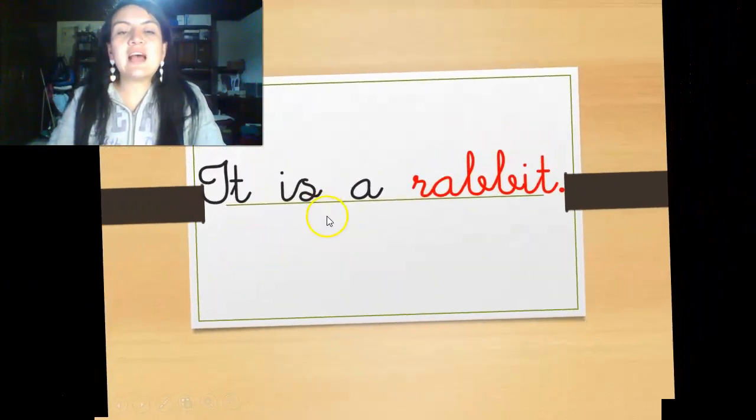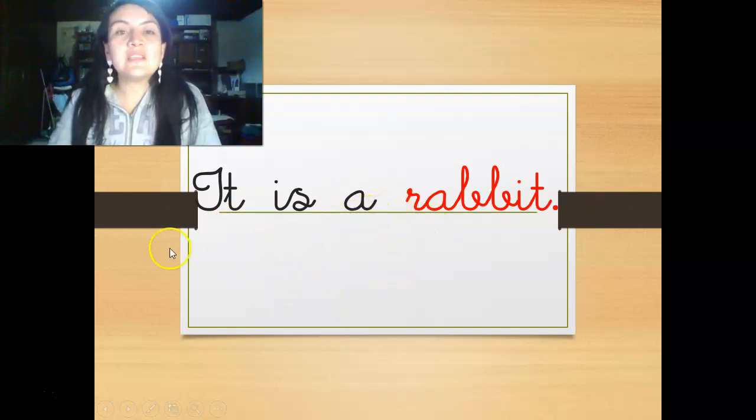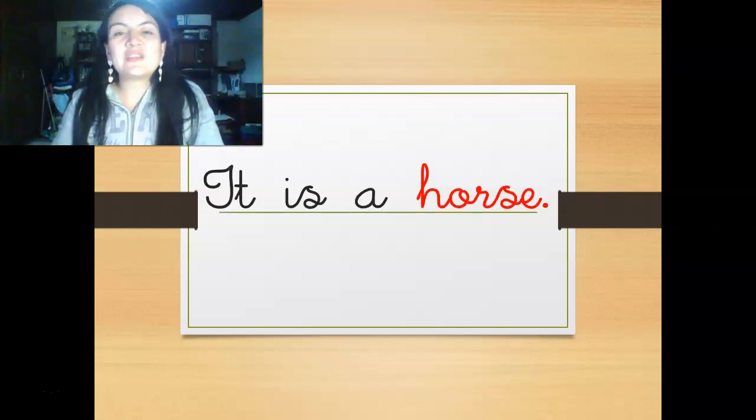It is a rabbit. Rabbit. It is a rabbit. Repeat after me. It is a rabbit. Excellent. What is the rabbit sound? Good job. Next one.